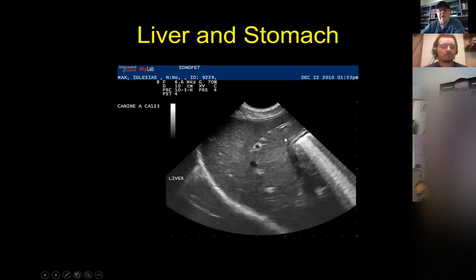Okay, you already saw this slide, but here's the diaphragm, here's liver, here's stomach with reverberation or comet tail artifacts coming from gas inside the stomach lumen.